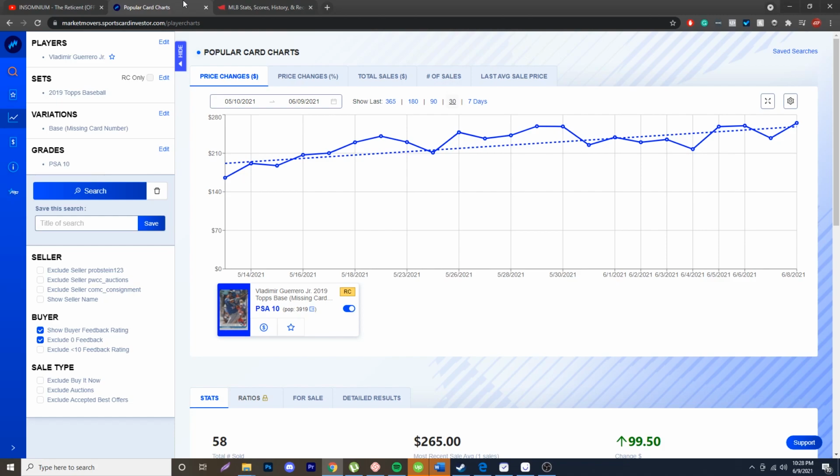And the first is Vlad Guerrero Jr. right here. We're going to be talking about his base no number card. And this was his short print. If you can look over here, the pop on this is 3,900, which is high, but it is lower than other cards from 2019, especially for a quote unquote short print. Now, in the last 30 days, we've seen this card go from $165 at the low to $265 in total. So it's been going up quite a bit.